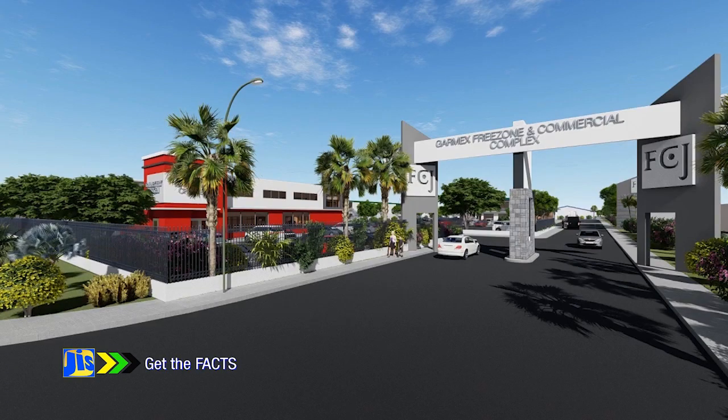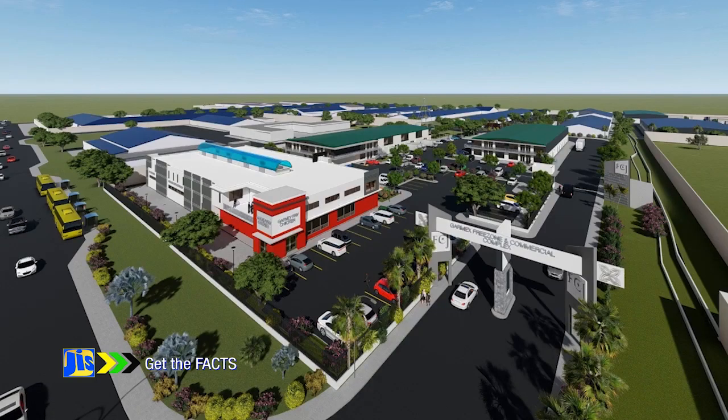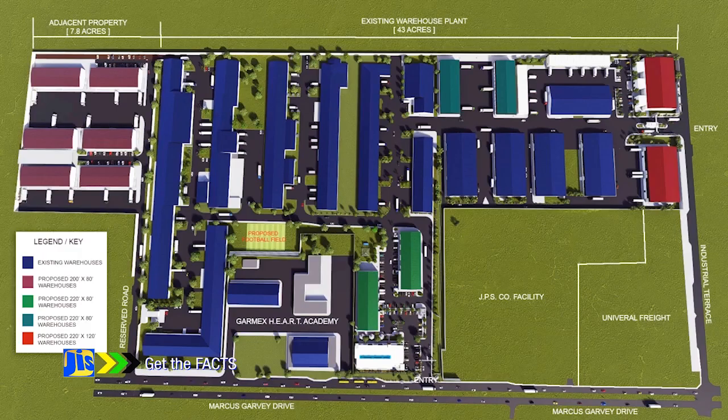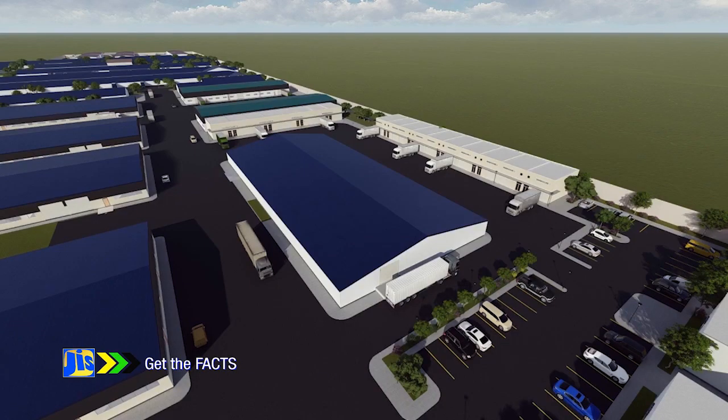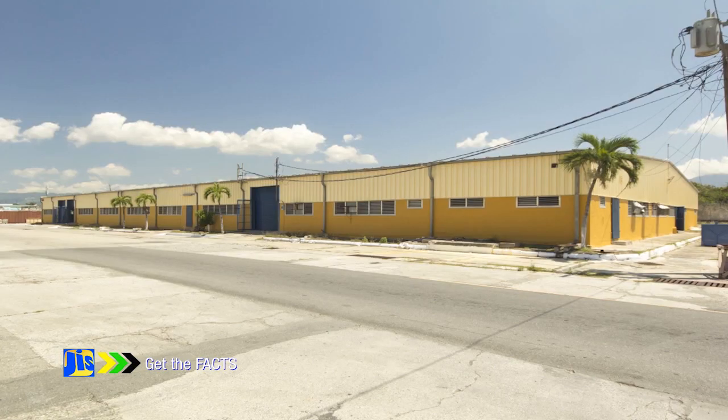Oh, I was going to ask, what are you doing with it? Right. So we are now expanding. We're out for tender for the first phase. And once that starts, concurrently we will start phase 2, which will see us over the next 12 months building out approximately 345,000 square feet. What is the purpose of that expansion? To facilitate the various demand for warehousing, agro-processing, and manufacturing, which is the nature of our business at Garmex.